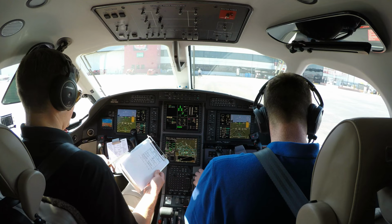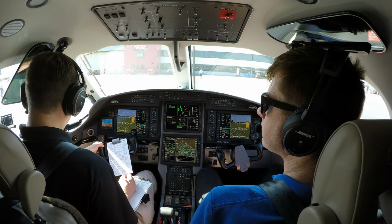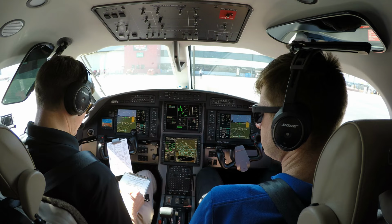Morning, Phoenix. Clearance, Pilatus Niner 2 1 November Golf. Request IFR to Golf Sierra Hotel. 92 November Golf, Phoenix clearance, cleared to Golf Sierra Hotel Airport, flight runway heading, vectors 4B1 departure. Maintain 5000, expect fall 270, 3 minutes after departure. Departure frequency at 119.2, squawk 1606.